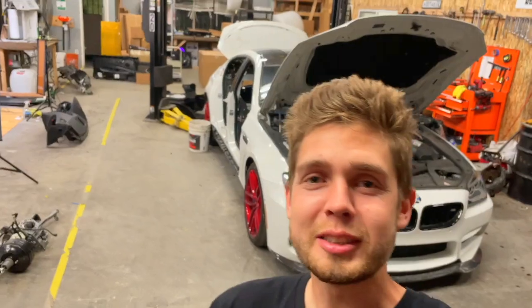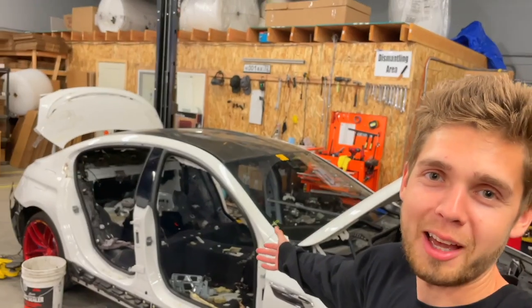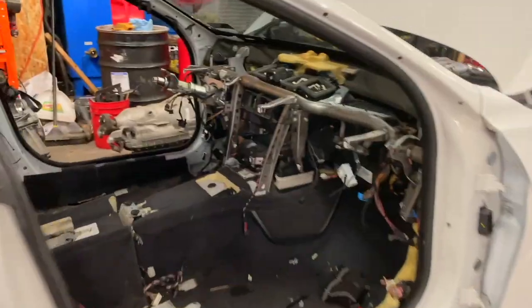And again, I wasn't kidding when I said we're gonna part it out. As you can see, welcome, M6 stripped. So today we did the interior. Let's have a look what's inside. From inside, we removed pretty much everything. No dashboard, no seats. We only left the carpet.